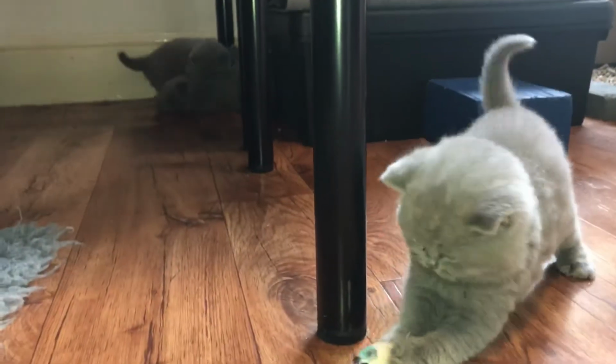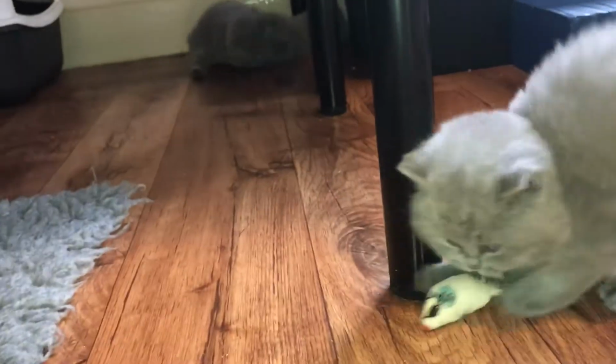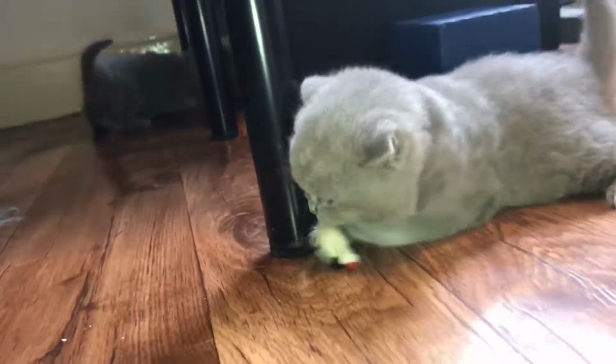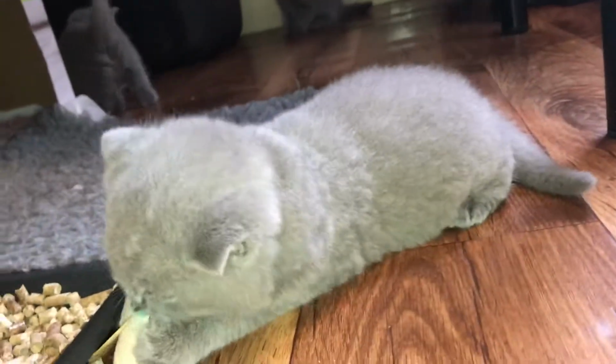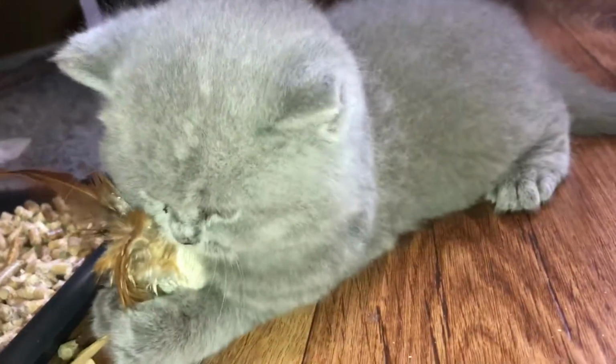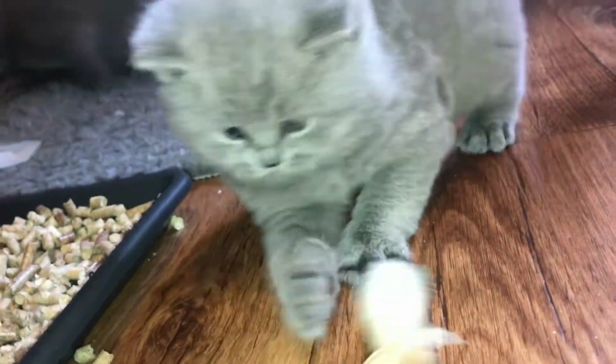Hello. This is that cat. Look, that cat. Can you see his face is that little bit chunkier? This is a boy. Get it back, cat. He's learning to hunt.